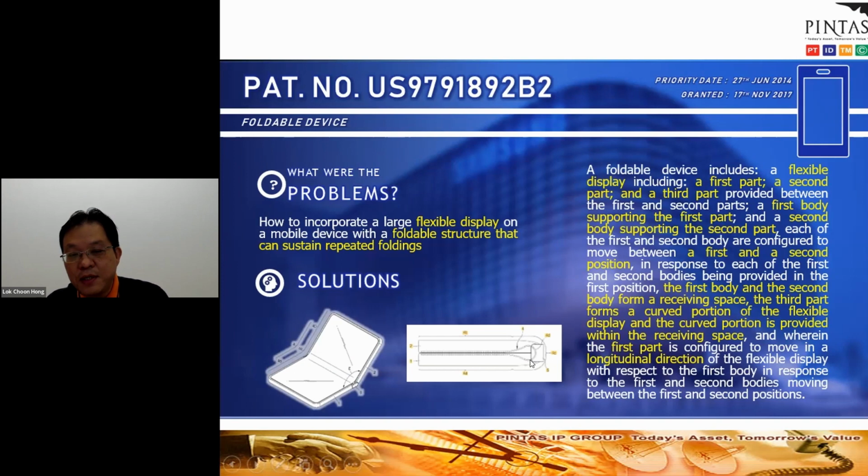It is always in a curved position. So when that happens, this part A will move, and they put a stopper at the front to stop the screen from sliding out. So this is the solution introduced by Samsung to come up with a folding phone, having a screen that folds but yet does not close sharply.